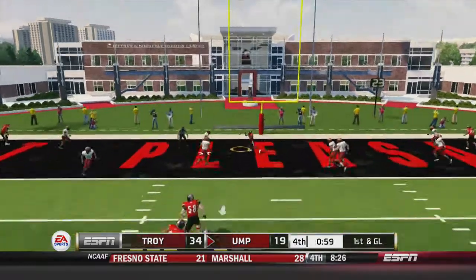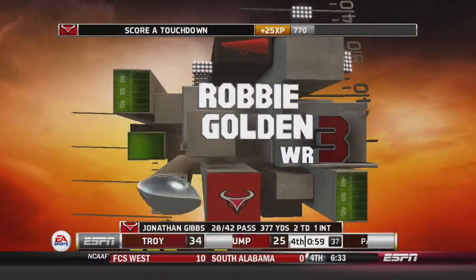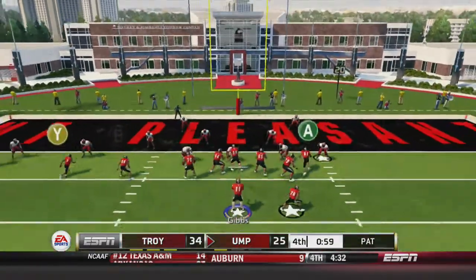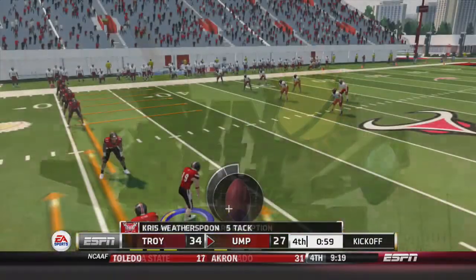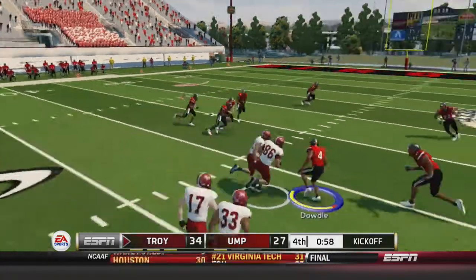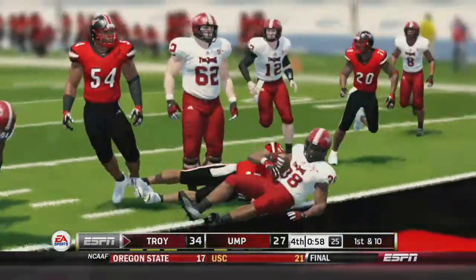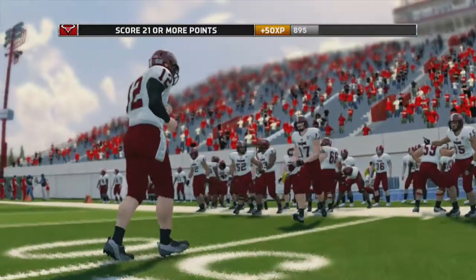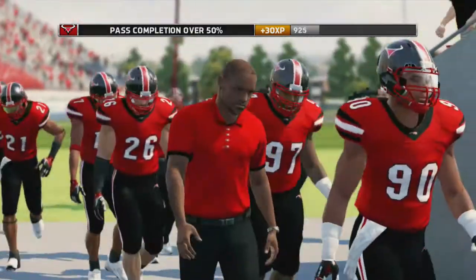Only one timeout left. Throw, Robbie Golden in the back of the end zone for the 9-yard touchdown. And now we're going to go for 2. So trips to the left for the 2-point conversion. Throw, and Dorian Mays, a contested catch. So the onside kick is here. It's do or die. It's recovered by Troy. And that will do it. With only one timeout left, Troy can just run out the rest of the clock and secure another victory for them. Brandon Silvers absolutely dominates us once again this year.